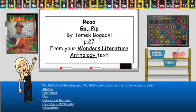Perfect. The last thing that we did today: earlier in the week, you practiced the story from the literature anthology book from the Wonders book. You practiced the story Go Pip on page 27. I want you to turn to page 27. And remember, our reading fluency is so important. So we're going to be practicing this story with our reading fluency again.